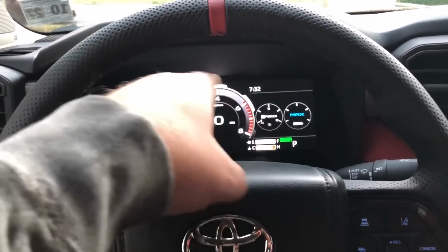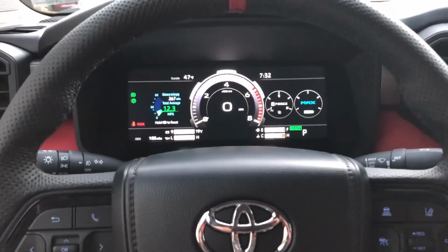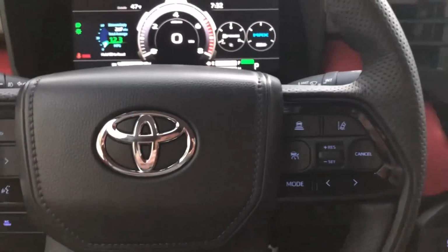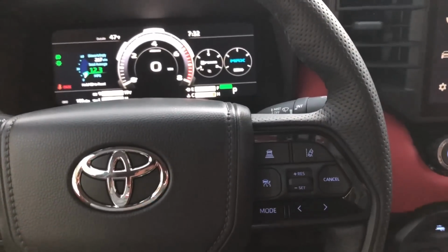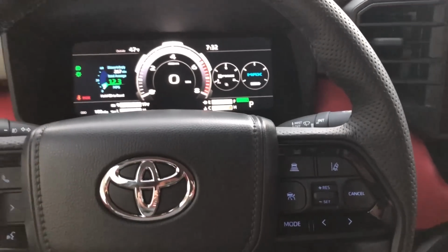You could do a lot of custom things with the tach in the middle. So, you know, get in the truck, drive with it a little bit. There's a lot of different options, you know, for your Toyota Safety Sense stuff over here. Cruise control. I mean, this thing is fully loaded when it comes to all that technology.